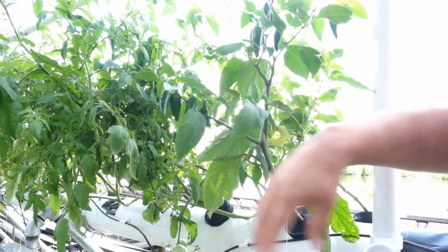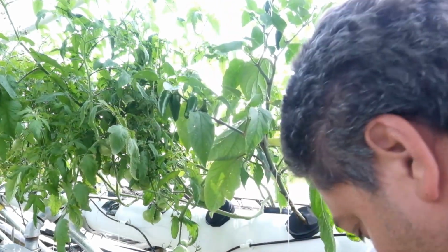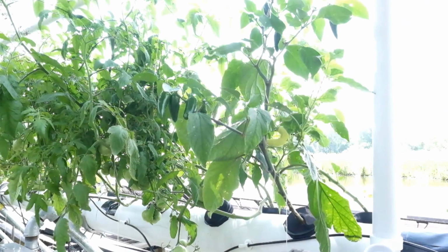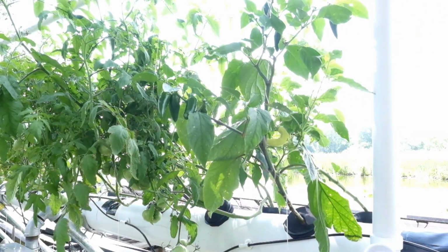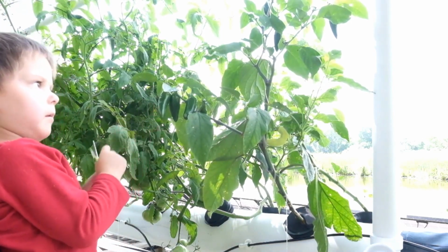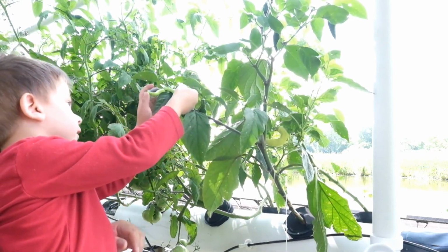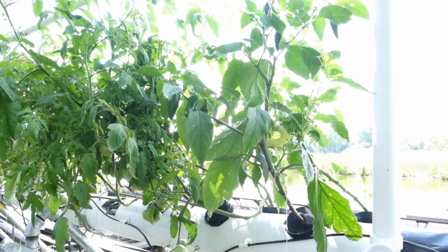Garden seems to be doing well. Still nice growth. Weather's been good. I'm going through about 5 gallons of water a day, so that's definitely sucking up some water. But the pepper plant's doing okay. Nice to finally actually harvest some vegetables off of it. And it gives my son a chance to practice his scissor skills.